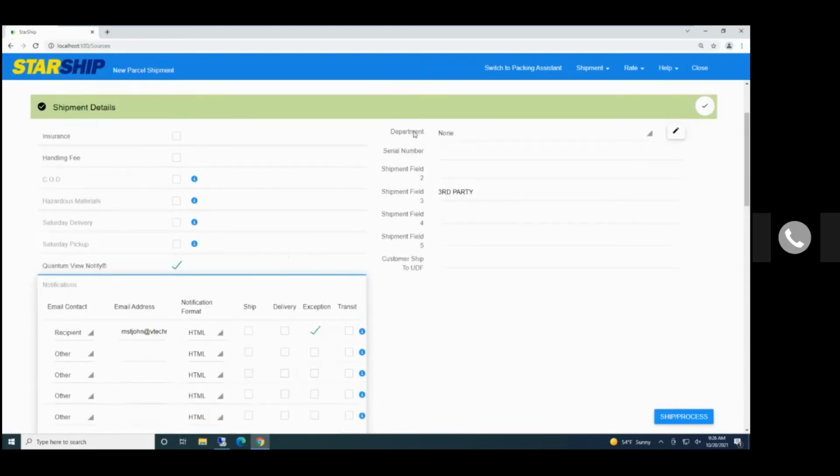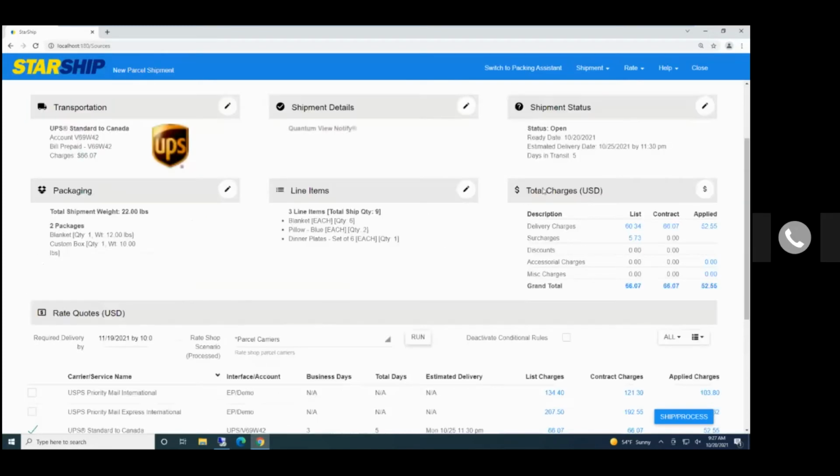And then over here, these are just user-defined fields. So we can even map in additional user-defined fields. Maybe we need to get some additional information on a label or on a document. So we could map those in, use StarShip user-defined fields. And then, of course, once that information is inside StarShip, we could use it to put it on documents, labels, or whatever we need to do with it. Okay.